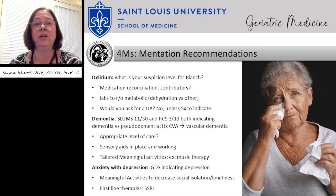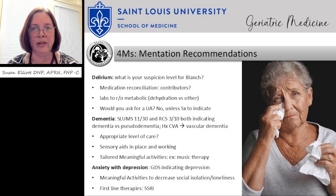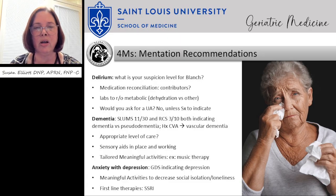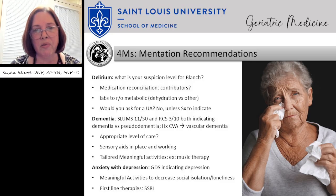Now, with her dementia, 11 out of 30 is definitely something that is problematic for Blanche. This is on the radar, but we really haven't ruled out that pseudodementia. And remember, pseudodementia is the cognitive decline that we see in correlation with depressive symptoms. So once you fix the depression, the cognition tends to make it back to baseline, not always. It is a precursor for later more permanent dementia, which we cover in detail in the previously recorded videos. She also has history of stroke, so you have to assume that there's a vascular component to her memory loss.